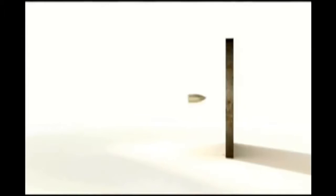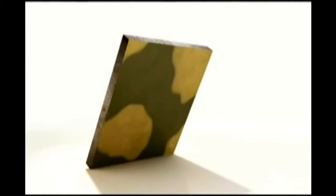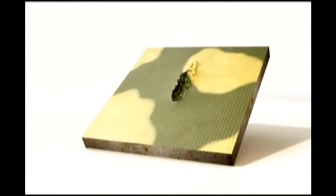When an incoming shell meets a perpendicular armor surface, it goes straight through and probably kills the crew. If the armor plate is angled at 30 degrees, the shell might bury itself in the armor, but it doesn't go through. But if a shell strikes armor plate angled at 60 degrees, it bounces off, leaving the tank and crew unharmed.